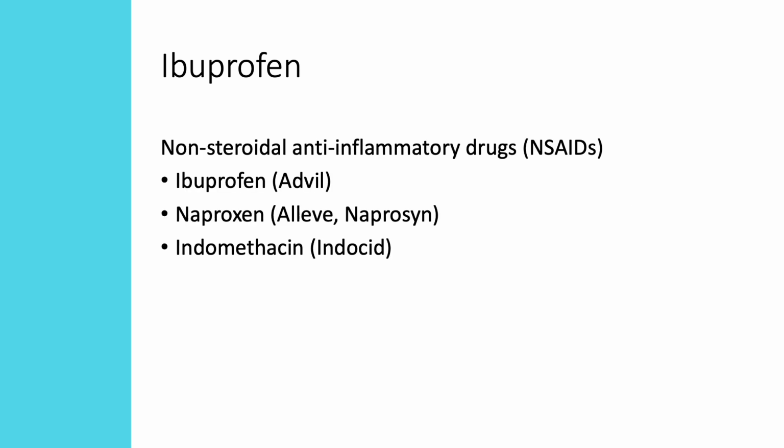Ibuprofen, also known as Advil, belongs to a class of medications known as non-steroidal anti-inflammatory drugs, or NSAIDs. NSAIDs are commonly used to treat inflammation and pain. Some other examples of NSAIDs include naproxen and indomethacin, also known as Aleve or Indocid.